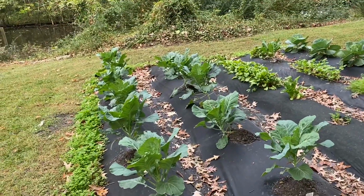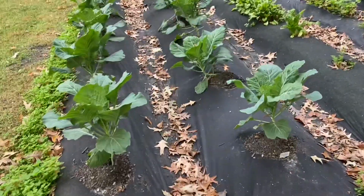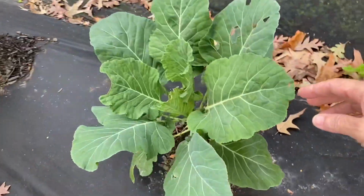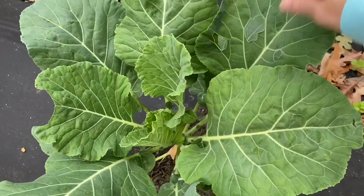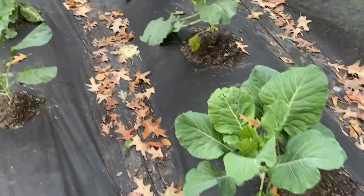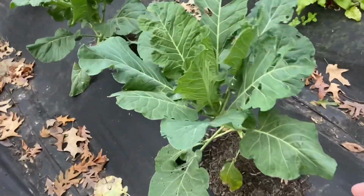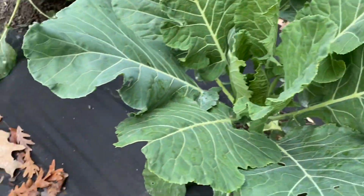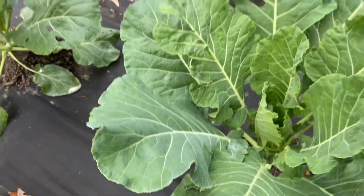Look at my Georgia collards. I'm gonna have them for Thanksgiving meal. They did well. We had to go to battle with those old worms. Ooh, there's a spider. But I think they're looking beautiful. I'm not exactly sure when to pick them, but it's very soon. I'm sure it's soon.